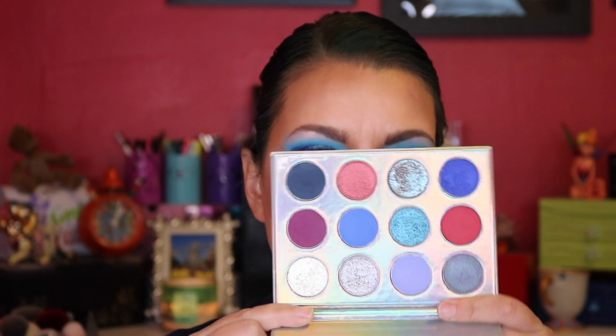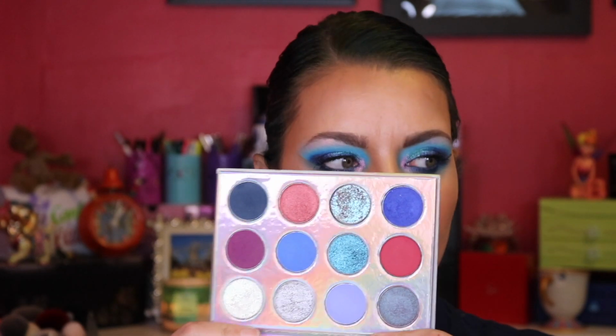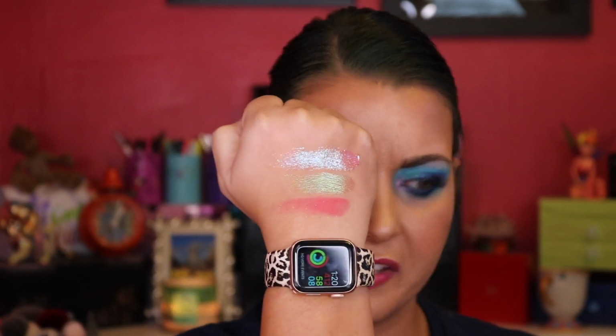I also decided to keep the Christmas palette from last year. This was such an interesting color story, which I really enjoy. And Allison does have good mattes. It's not my absolute favorite matte formula. As you can see, they're a tad bit thin, but they're not bad. They are buildable. I think that they're really nice. I love the artwork that Allison uses. I'm just not the biggest fan of their newer palettes.